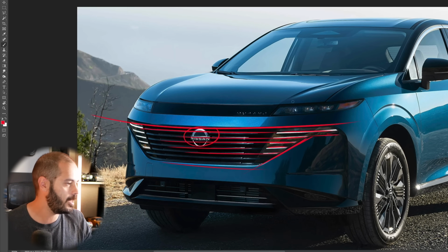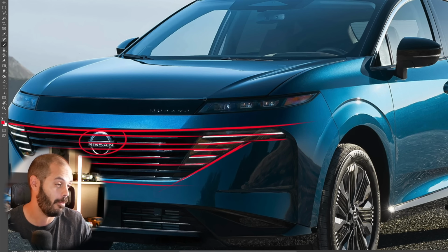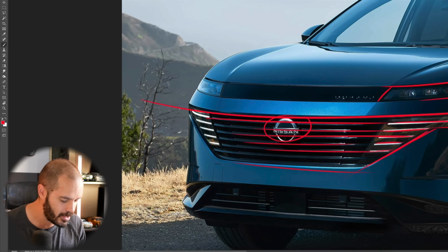We don't have bumper headlights in this case, thankfully. I'm kind of over it now because BMW kind of ruined it for me with the bumper headlights. The main headlights now sit up here. Very slim headlights. And we then also have this bar in the middle that is body colored.